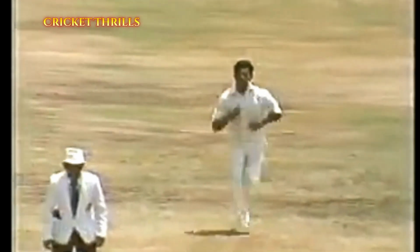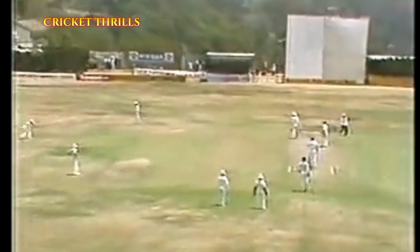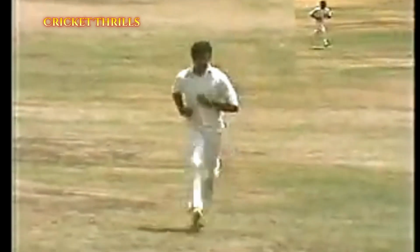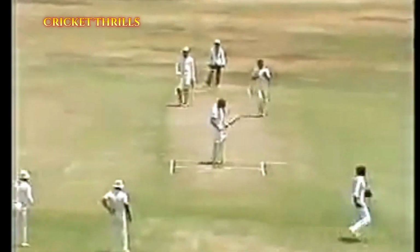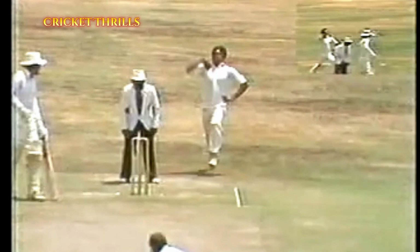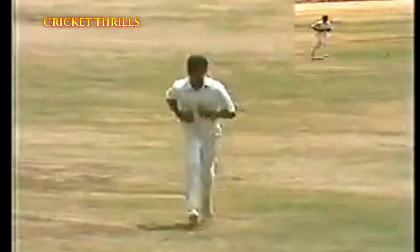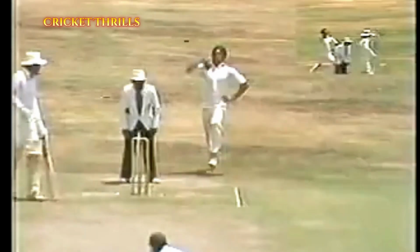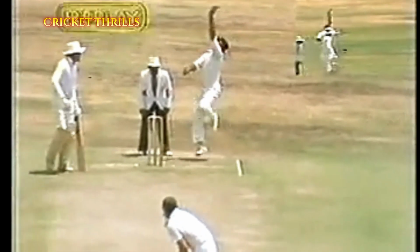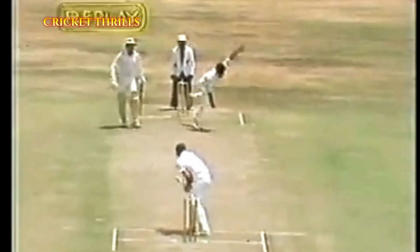He comes in now to bowl to Yallop. Ashantha De Mel bowling to Yallop on 98. That's Yallop again on 98, facing Ashantha De Mel. He's out. LBW. A very good ball indeed. Foxed Yallop. 291. Yallop out for 98.